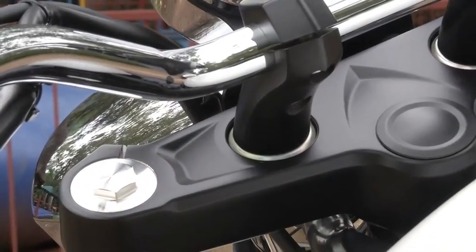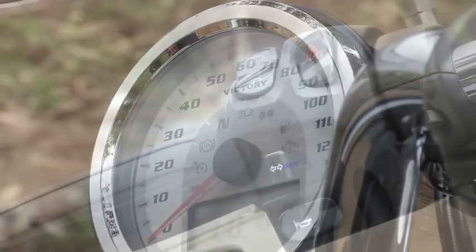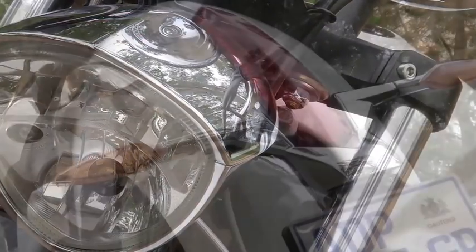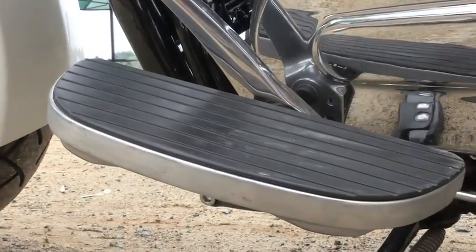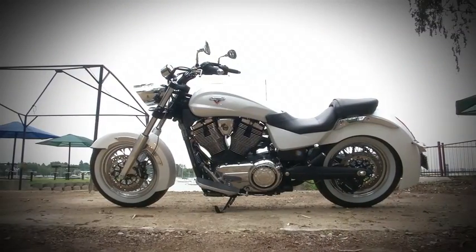And where Victory might have skimped on a second disc at the front, at least they've fitted steel braided brake hoses to make it work as well as it possibly can. There's no skimping with instrumentation or switchgear, which is modern and works well with a digital readout for all the usual information. Wide handlebars, big fat comfy seat and footboards give the full cruiser experience.